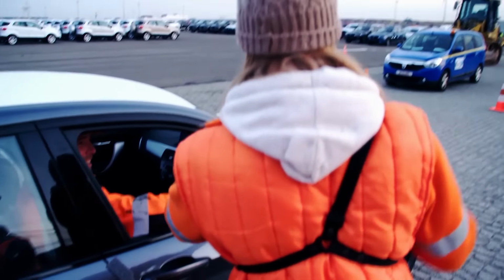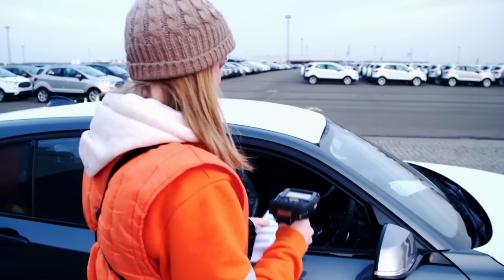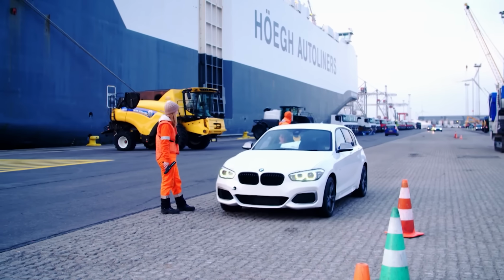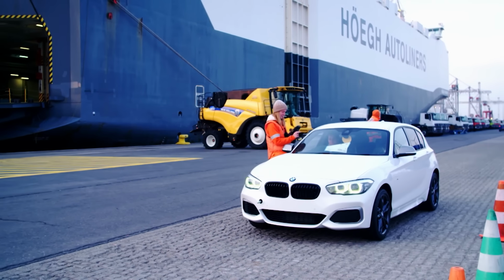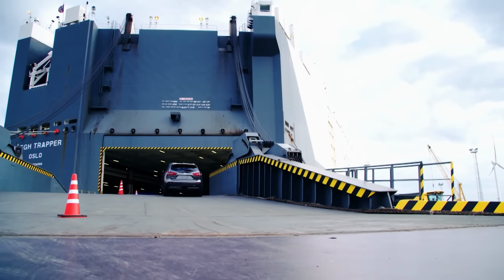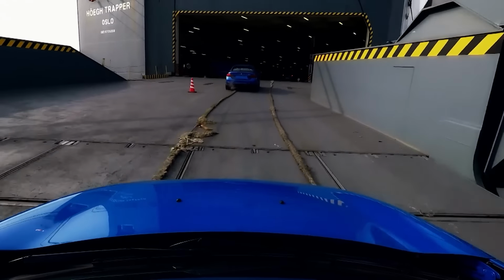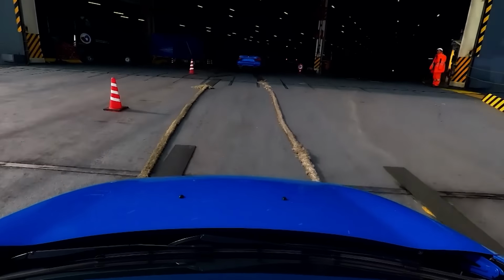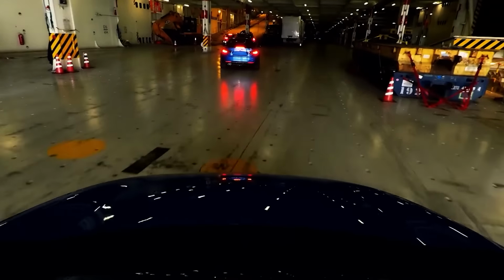First, there's a check-in using a scanning system. Each scanned automobile is registered and then ready for the mega transport. Only then will it be allowed on board to become one more car on what is the largest floating parking lot in the world. Each vehicle is assigned a specific parking spot, but to do that is anything but simple.